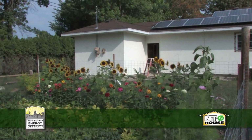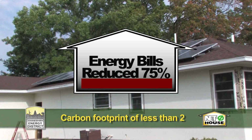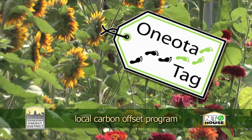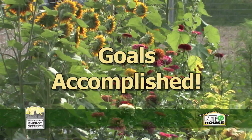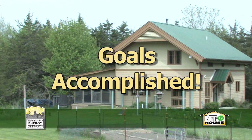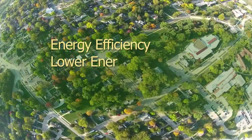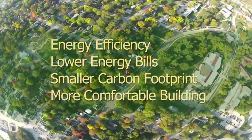How did we do on this home? We reduced our energy bills by about 75% and have a carbon footprint of less than 2 tons, which will offset with the Energy District's local offset program, Oneota Tags. We accomplished our goals. It's easy to find out how you can do this for your home or commercial building and enjoy all the benefits of energy efficiency, lower energy bills, a smaller carbon footprint, and a more comfortable building.